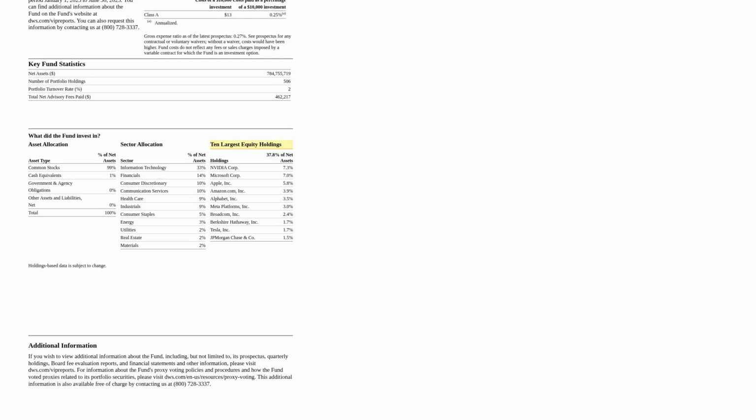Tesla also makes the list at 1.7%, and JPMorgan Chase rounds out the top 10 at 1.5%. These are all massive, well-known companies, showing the fund is tracking broad market trends very closely.